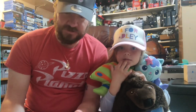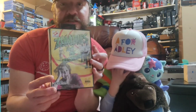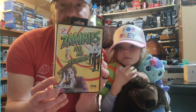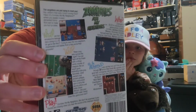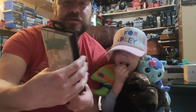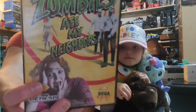So I bought that, and I'm trading away the cartridge only to somebody. So, here's that. I picked this up on Mercari, which, if anybody's played Zombies Ate My Neighbors, this is an awesome game. It's a lot of fun. It's great to have it on the Super Nintendo and the Genesis, just in case you want to play it on either or. I always love the art for it, too. So that's pretty cool. What do you think?